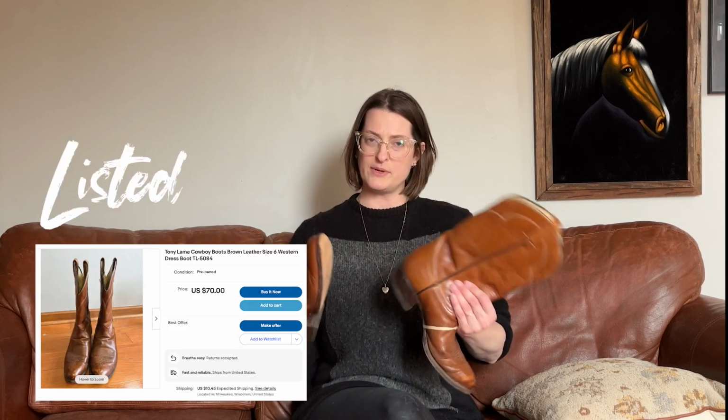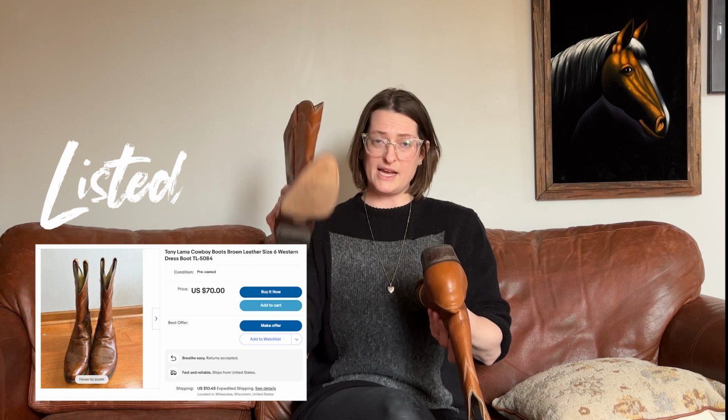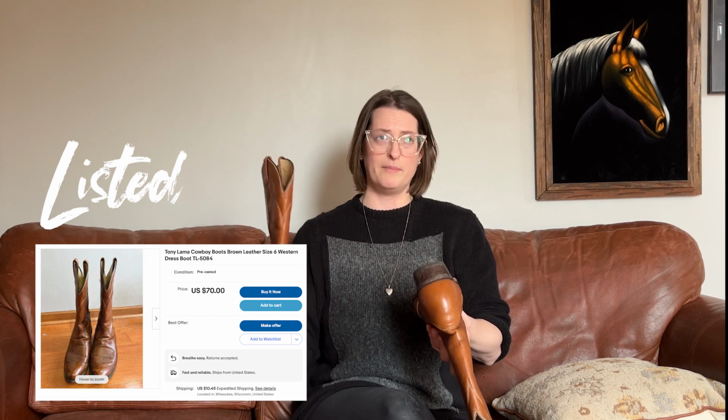They're Tony Lama cowboy boots. I have really good luck with cowboy boots, and I really just gravitate towards them because my father always wore cowboy boots and I like Western wear. The one mistake I've made lately with these is I found one pair that is elephant skin, which is worth actually a ton of money. But the problem is I couldn't find anywhere inside where there were any size markings. And I have noticed that I need to be more careful about that.